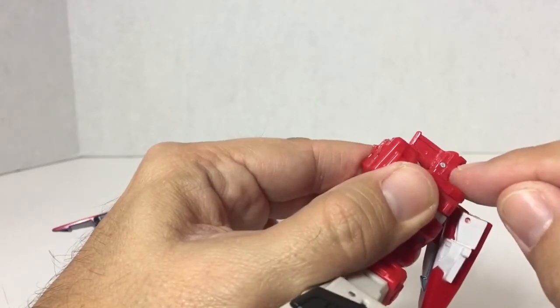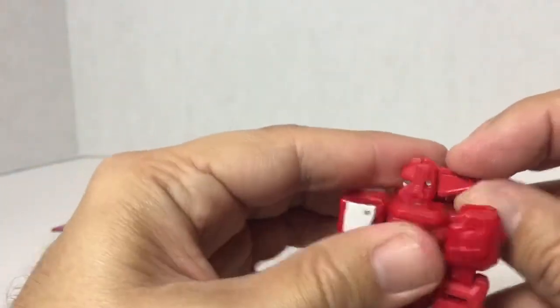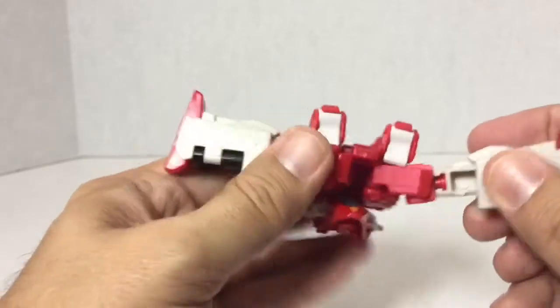You're going to turn the head around like so to bring up the spoiler. Now, there's a pin here. If you could see that pin, this does not move at all. So I don't know why they even put the pin in there. They could have just molded it one piece. I'm not sure what they did.